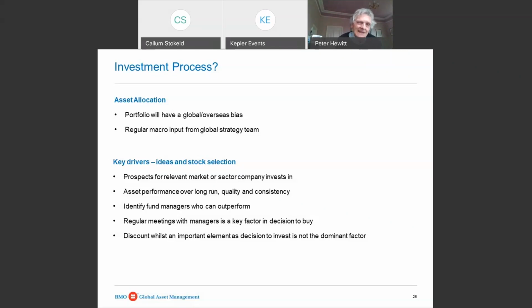But the key thing that drives stock selection for this trust is asset performance over the long run, quality and consistency. So what we're talking about here is growth of assets. And I'm very keen to try and identify fund managers who can outperform, and even better if they can do so in a consistent manner. And one of the key elements of finding fund managers who can achieve that is regular meetings with them. And that is a key factor in the decision to buy.